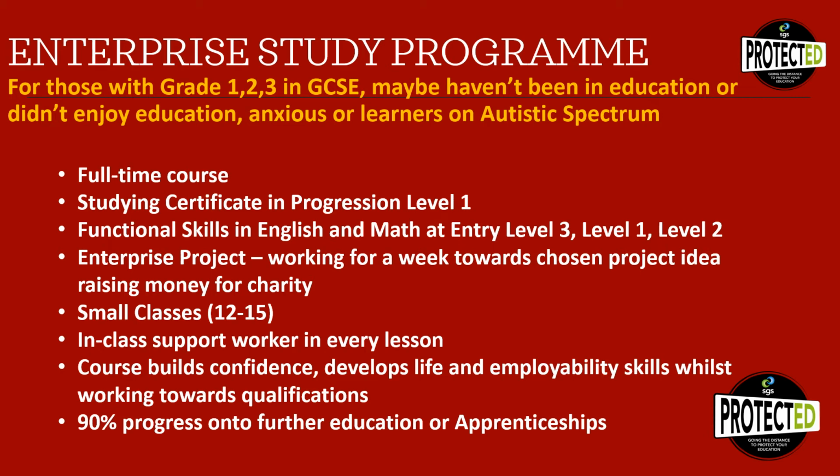These are full-time courses studying a certificate in progression level 1, functional skills, maths and English. There's an enterprise project, which helps students to increase their employability and their confidence by raising money for charity. We have small class sizes, no more than 15 students, and there's an in-class support worker in every lesson. The course builds confidence, life and employability skills while working towards qualifications. And 90% of those progress onto further education or apprenticeships.